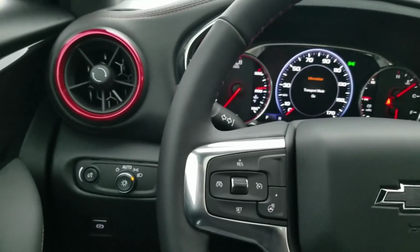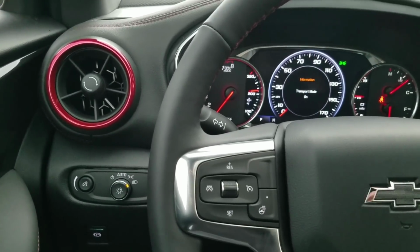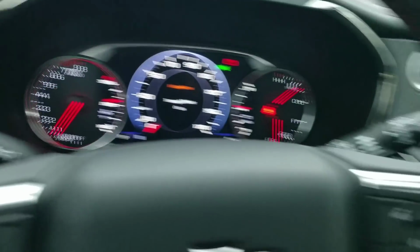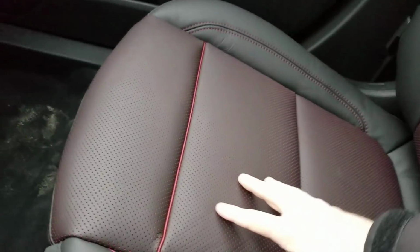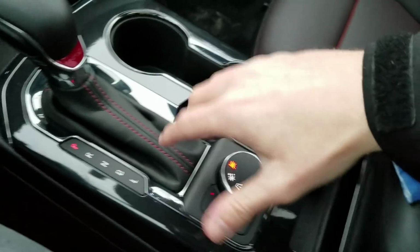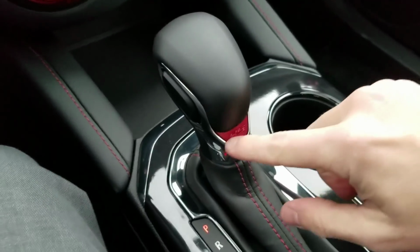Some of the signature things for the RS are those black bow ties and the black name badging, but also the red accents like on the air vents, even on the stitching on the seating. It's a red perforated leather with stitching all the way around, even in the armrest down to the shift knob. You can get the red and the RS in the back of the shift knob here.